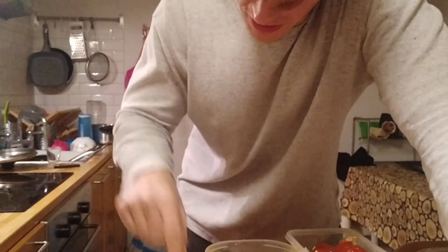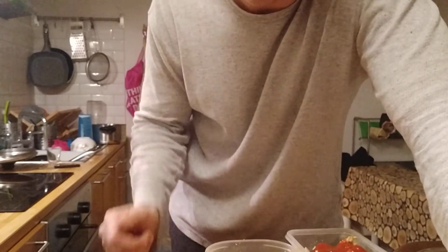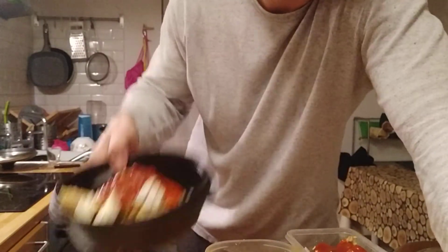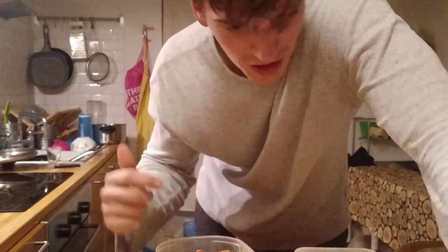Tomorrow noon I'm gonna eat one. And tonight I'm also gonna eat one. So I guess now I will eat this one. And this one I'm gonna take tomorrow for lunch. And then in the evening I will have another one. And then Friday for lunch I have this one. So it's perfect. And then Friday evening I make something else to cook, and I'll show you.